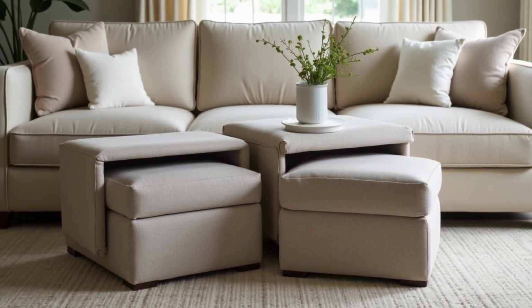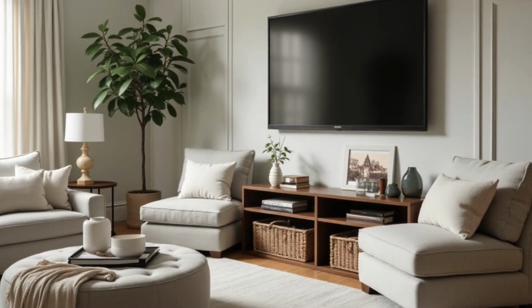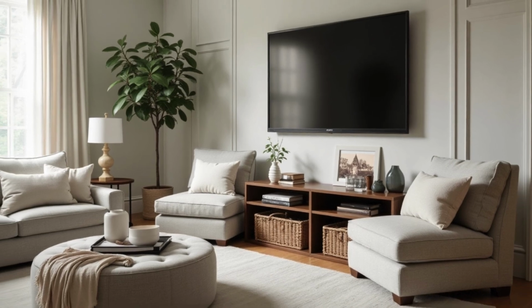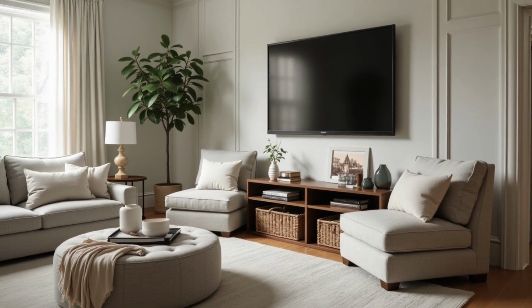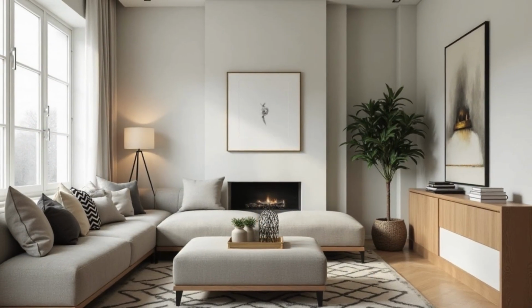Ottomans with hidden storage are also great additions. They provide extra seating while keeping blankets or games tucked away out of sight. The idea is to choose furniture that adapts to your needs throughout the day, making your space feel flexible and functional.